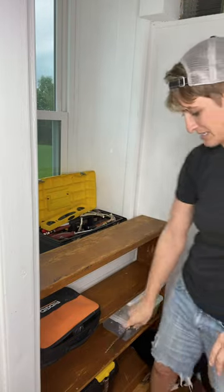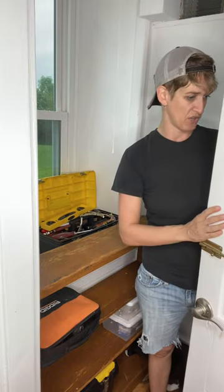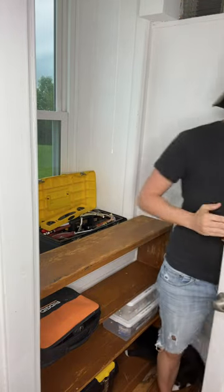Spackling is either painting box or painting supplies. I'm putting painting supplies on these shelves with the rollers. Okay.